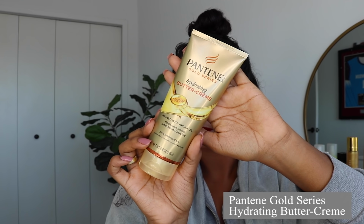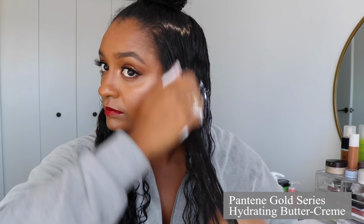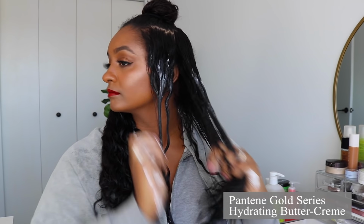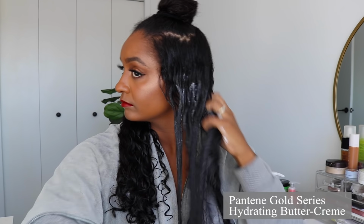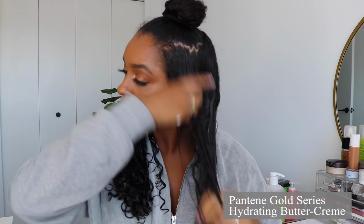For the styling products, I'm using the Gold Series Hydrating Buttercream. It's infused with argan oil and it adds so much moisture to my hair and tames frizz. I'm going to go ahead and apply it to the bottom half of my hair and really get it saturated. Not only did it leave my hair feeling super hydrated, but it smelled so good and it also didn't feel like it was weighing my hair down. I'm going to go ahead and apply the same amount of product to the other half of my hair.